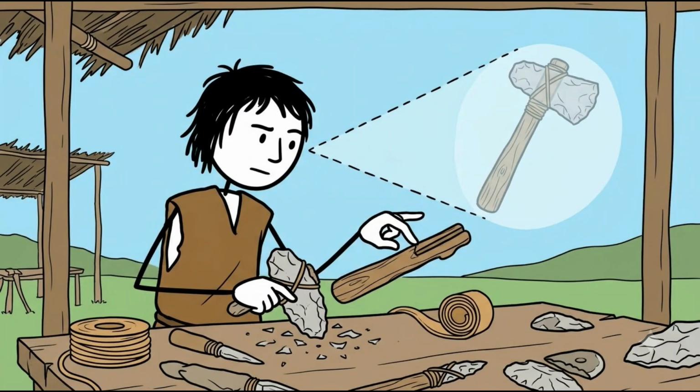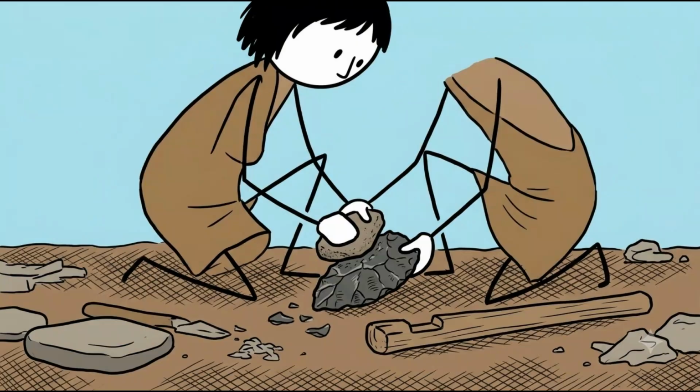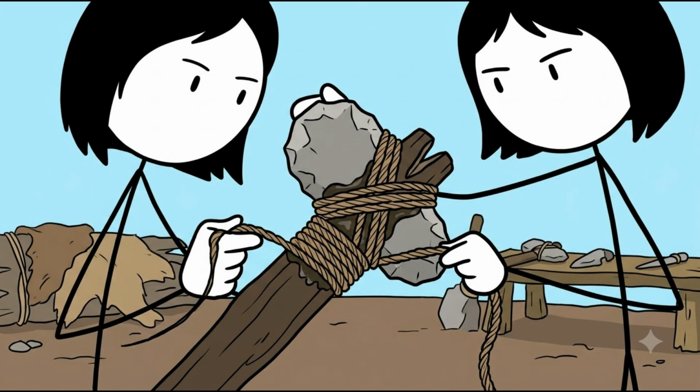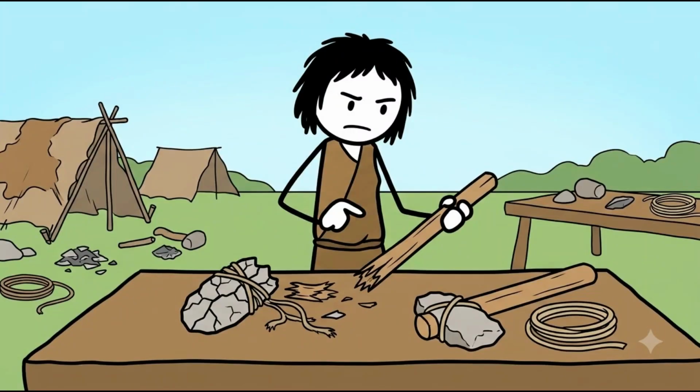Some decisions had to anticipate how the finished components would work together. The stone head had to be shaped with the handle in mind. The handle had to match the size and form of the head. The binding had to work with both. A mistake in one stage could make the finished tool less effective or require the maker to start again.